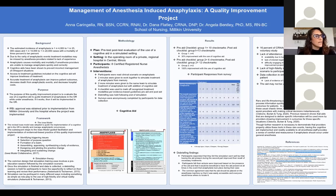Results of this study: 2 separate groups participated. Group 1 had 6 participants and Group 2 had 2 participants. A checklist was created with treatment modalities for anaphylaxis and consisted of 17 checkboxes. The pre-aid checklist for Group 1 received 10 check marks, meaning they could identify 10 treatment modalities without the aid. The post-aid checklist received 13 check marks, meaning they could identify 13 treatment modalities with the presence of the aid. They showed a 30% improvement with the use of their cognitive aid.